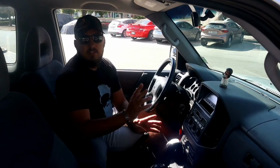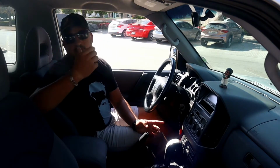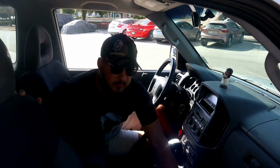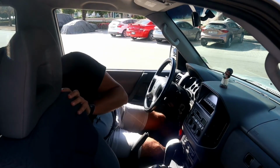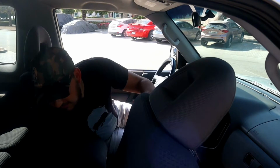So because this is a 2-door, you have to fold the seats forward so that your passengers can get into the back. So you pull this lever and you push this one, but it's actually easier when you're from that side. I'm going to show you guys just now. So let's quickly go to the back and have a look there.